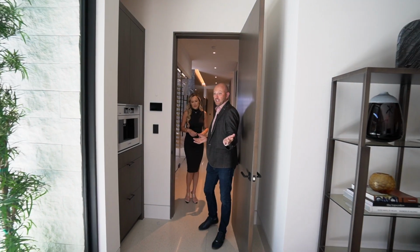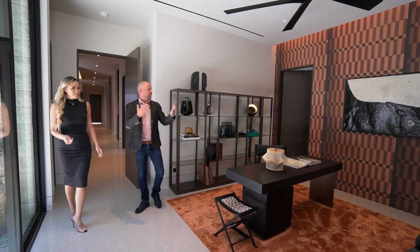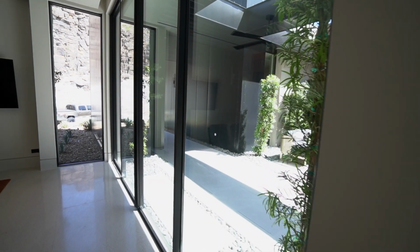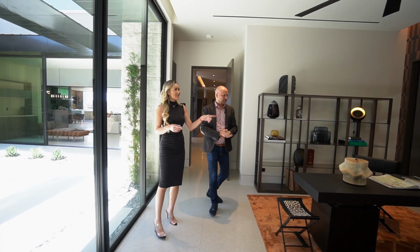Heading into your office space, which also could be a bedroom, just so you know, but they've got it set up as an office space. We've got your coffee machine in here, and of course we've got the nice large sliding doors that lead out into your courtyard. Absolutely.